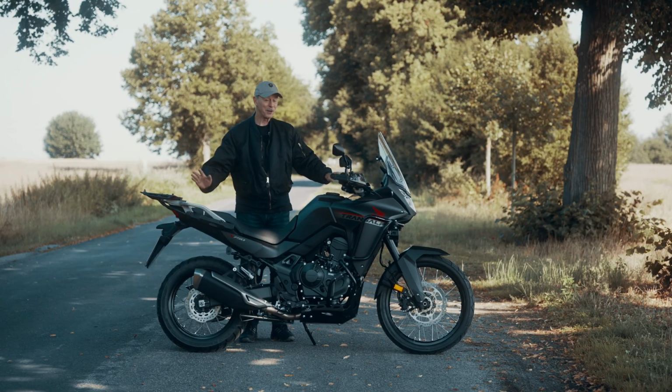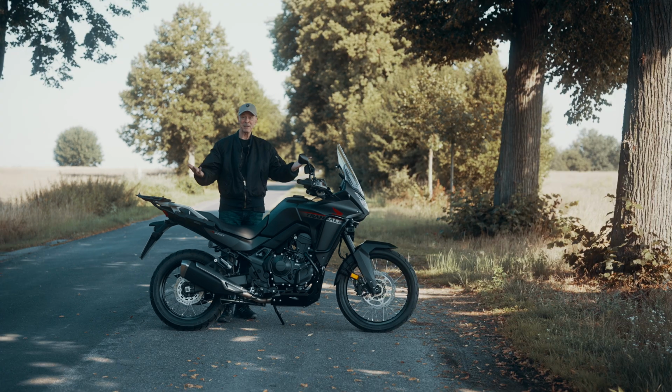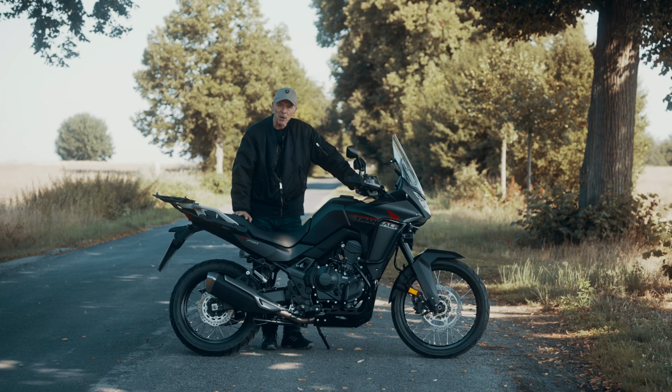And here it is, the Honda XL 750 Transalp. So this might be a surprise for you. It was a surprise for me too, because this was one of the first adventure bikes that I test rode, and this ticks a lot of boxes for me.